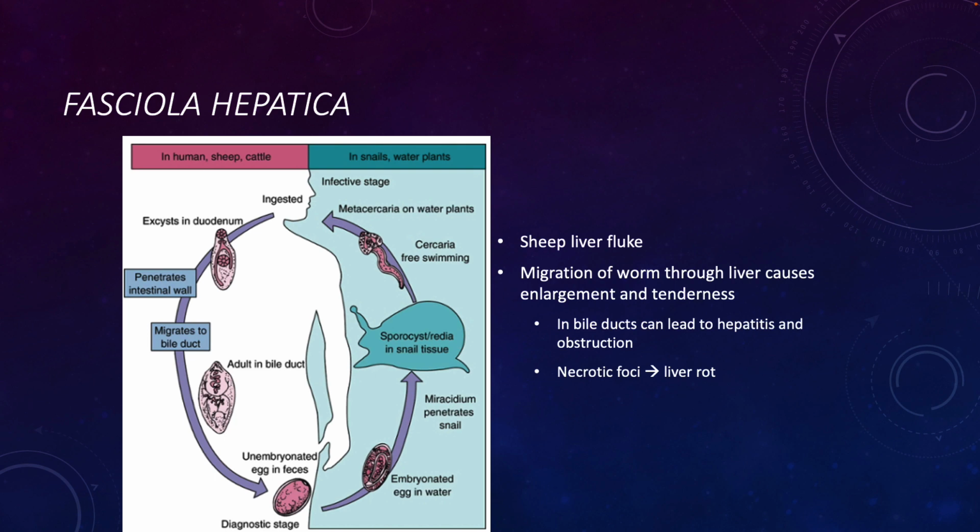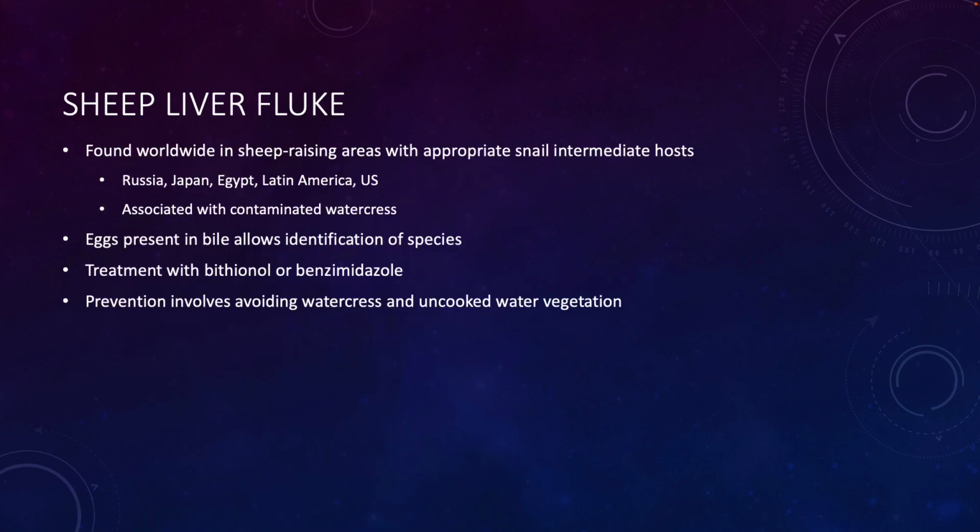Now, this doesn't sound like something that we might have in the US, but it certainly is. It is found worldwide in especially sheep raising areas that have the appropriate snail intermediate hosts. And that would include places like Russia, Japan, Egypt, Latin America, and the US. Typically, when we see patients infected with sheep liver fluke, it was through the consumption of contaminated watercress. If you cook it, it should be fine, but that's what we see.